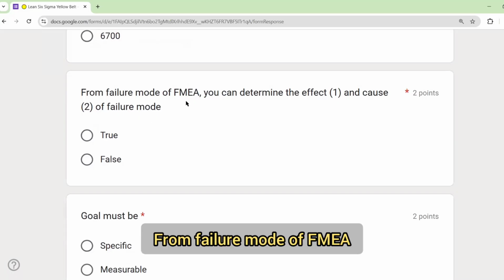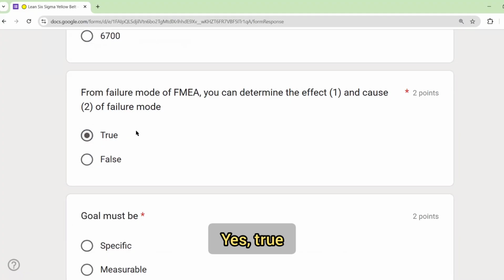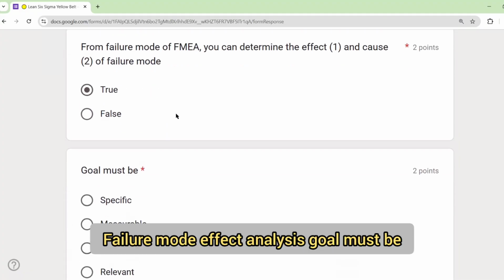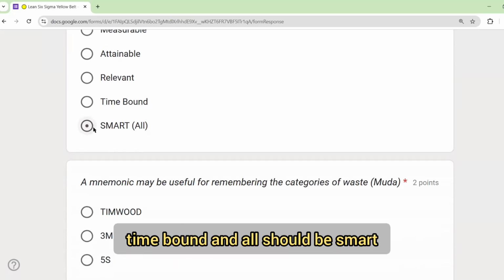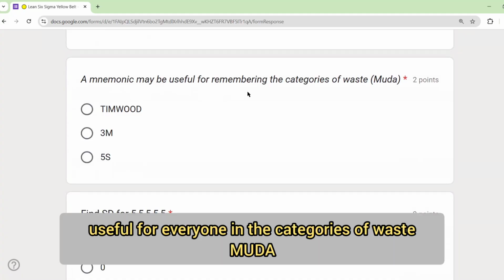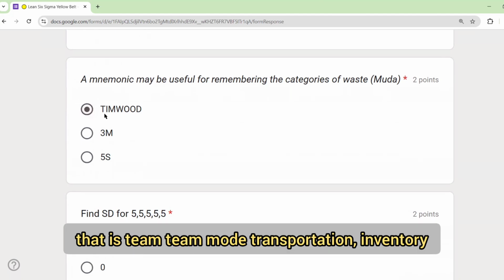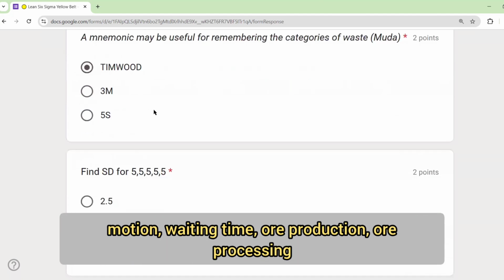From the failure mode of FMEA, you can determine the effect and the cause. Yes, true. Failure mode effect analysis. A goal must be specific, measurable, attainable, relevant, time bound. Should be SMART. Very good. A mnemonic may be useful for remembering the categories of waste: TIMWOODS, that is transportation, inventory, motion, waiting time, overproduction, overprocessing, defect.